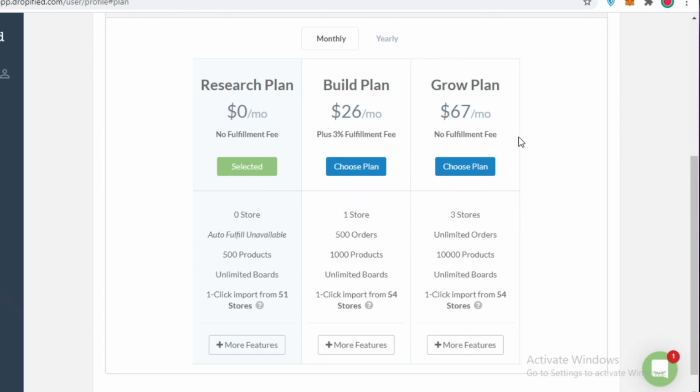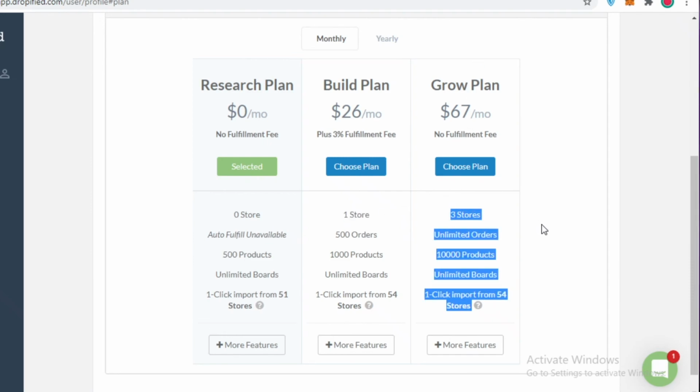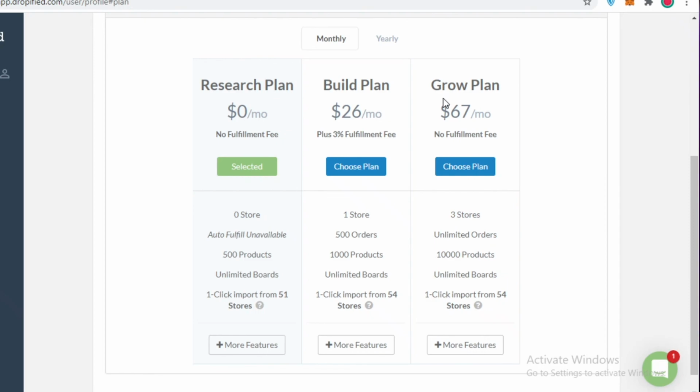The reason that I don't suggest the build version is that it seems a bit overpriced for the things that it provides, and you can only still run 1 store. So it's going to be a lot easier for you to run 3 stores and target different markets and different niches to make sure that you're paying on the Dropified platform.